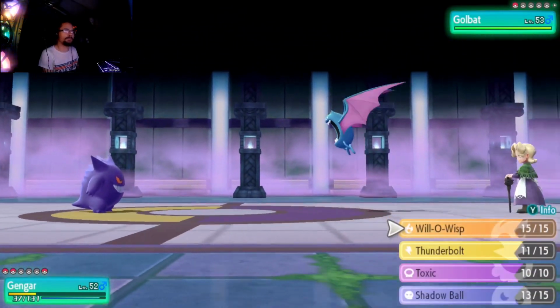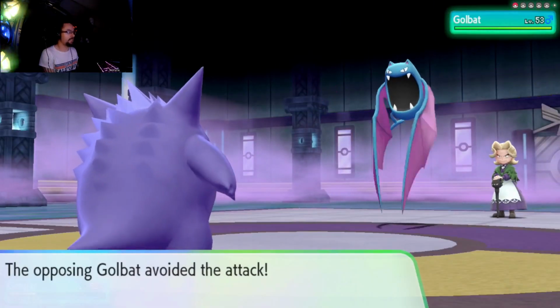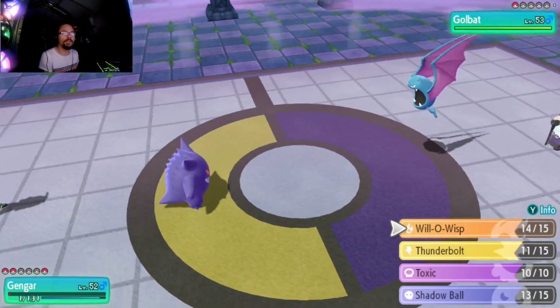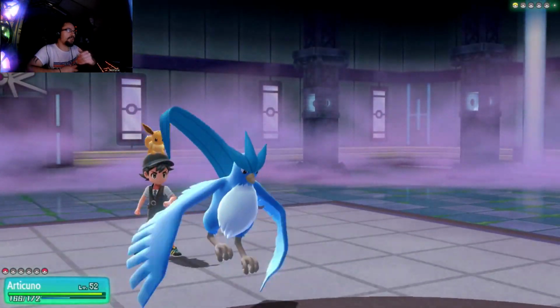Alright, you know what, forget it. We're gonna, can I toss a Will-O-Wisp? Are you kidding me? Come on! Good job, Gengar. I give you props for staying alive there. Can I throw a Will-O-Wisp? Fully healed. Air Slash. It's trying to stun me. It's like already trying to stun.